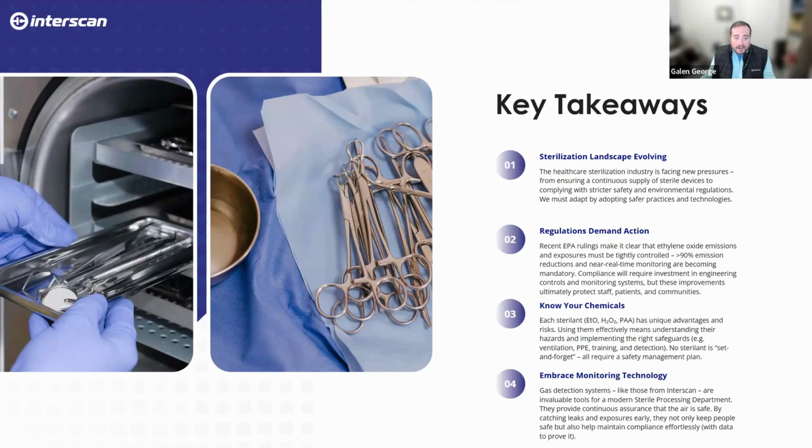The EPA's actions underscore that we can't do business as usual with ethylene oxide. By law, we'll need to install better emission controls and monitoring. Think of this not just as a regulatory checkbox, but as doing the right thing for our colleagues and neighbors.